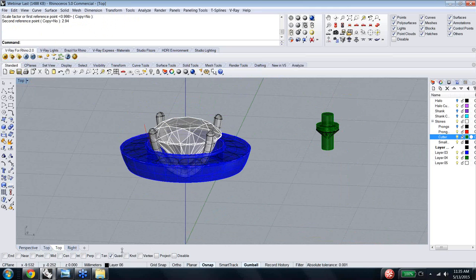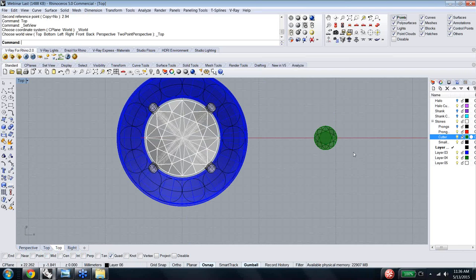That turns off all the other selected OSNAPs. It also works for my filter tool. So if I right-click over points, everything goes away. If I want to bring everything back, I just right-click over points again, and it brings it all back. Same thing here. If I right-clicked on quad, and I got rid of mid and end, and now I want them to come back, rather than having to laboriously click one and another, I can just right-click to get rid of them so that they don't interfere with my modeling process, and then right-click again to bring them back.